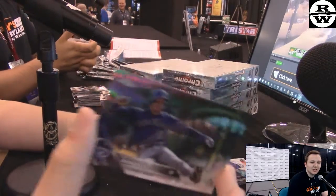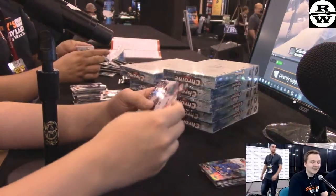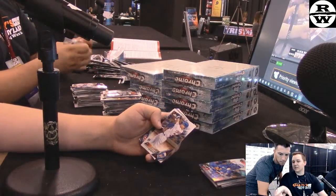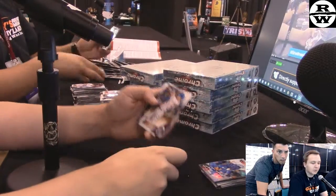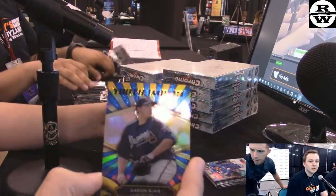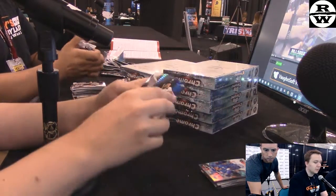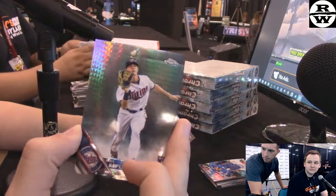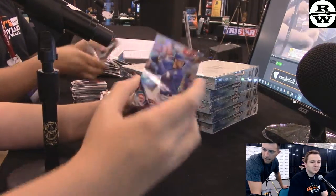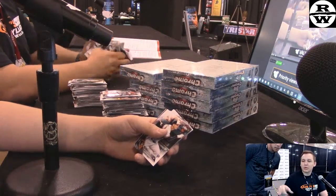We got a prism of Carlos Gonzalez. Refractor of Steven Vogt. On the camera, there's like a border that comes up when I first open it. I didn't know how to get rid of it. Addison Russell, Future Stars. Why is there a border here if it's just projected? Youth Impact, Aaron Blair. We got Max Kepler Prism. 10 home runs in the month of July for Max Kepler. Chris Bryant, Future Stars Refractor. And then how do I get like a full screen on this without that border?